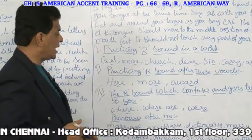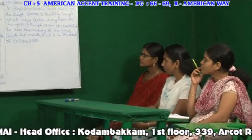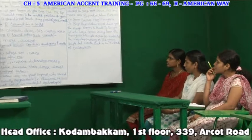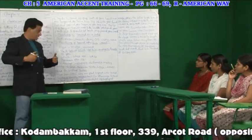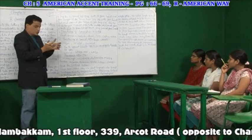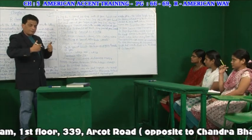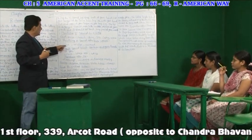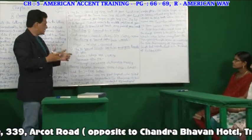Now practicing the R sound after tense vowels. Tense vowel means what? You are pulling the vowel. So when you pull the vowel sound, it is called tense. If you shorten it, it is called lax.